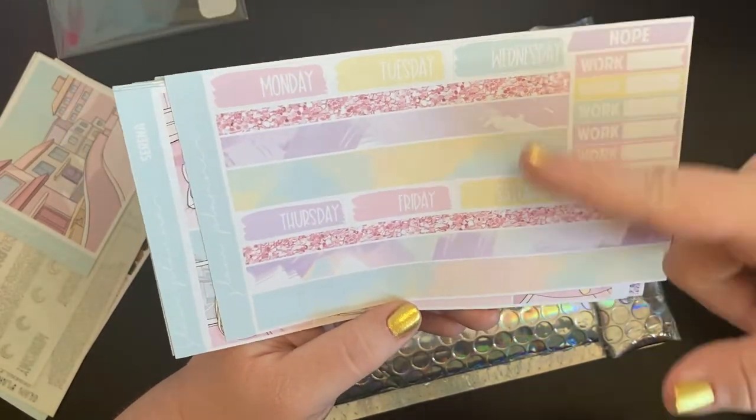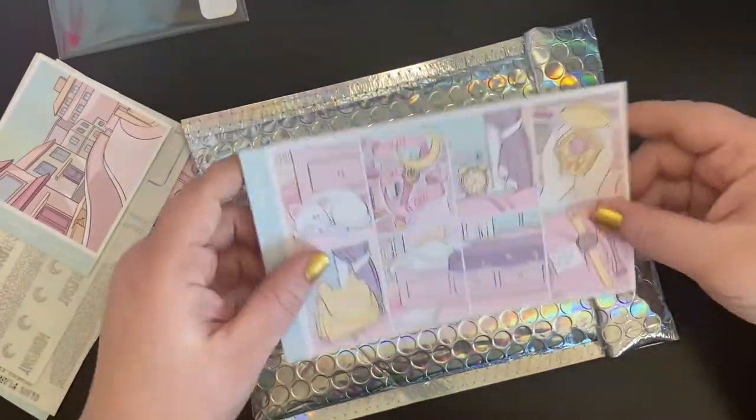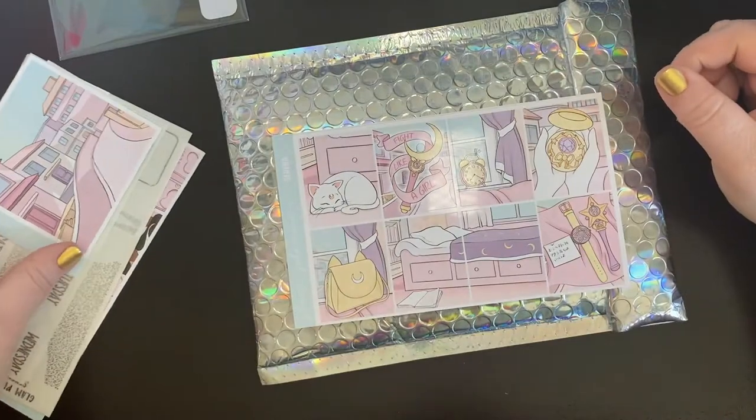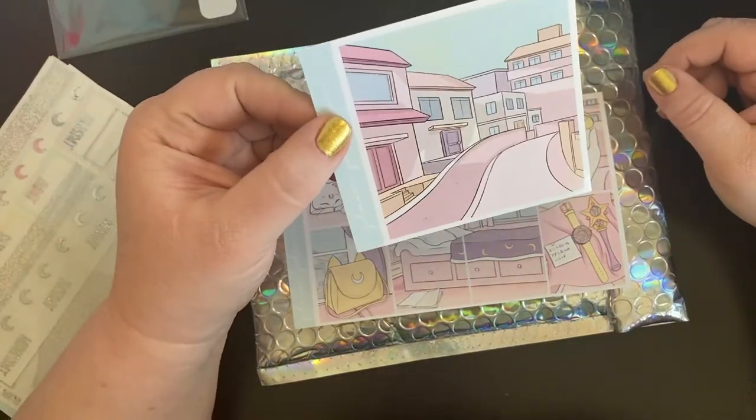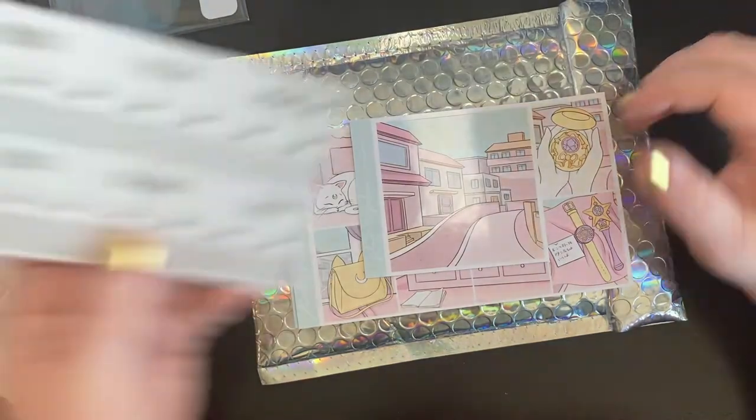Work labels, nope, date covers, and the washi. It's such a candy colored kit. I absolutely love it. These are exactly the kinds of pastels that I love. Here's like a neighborhood, I guess. I don't know.